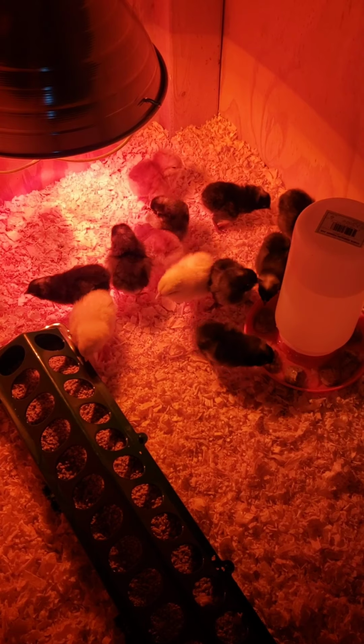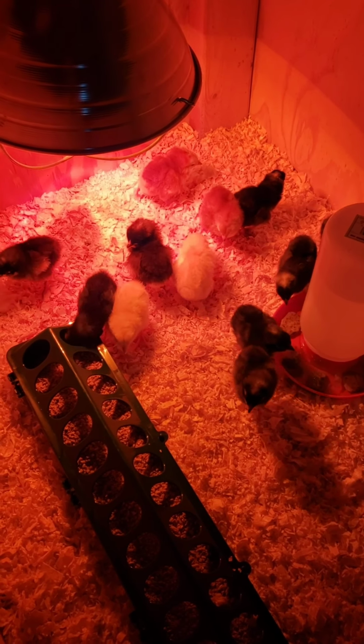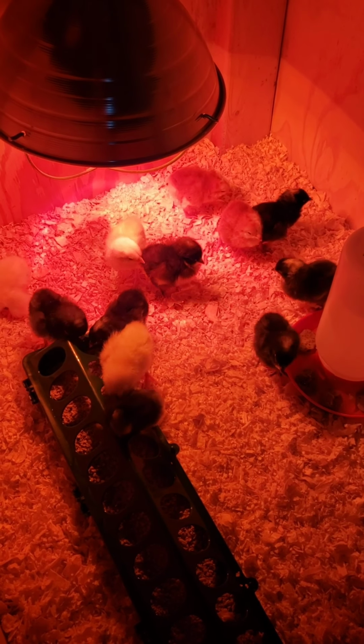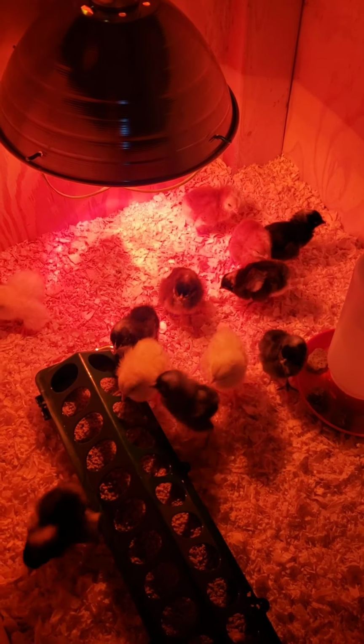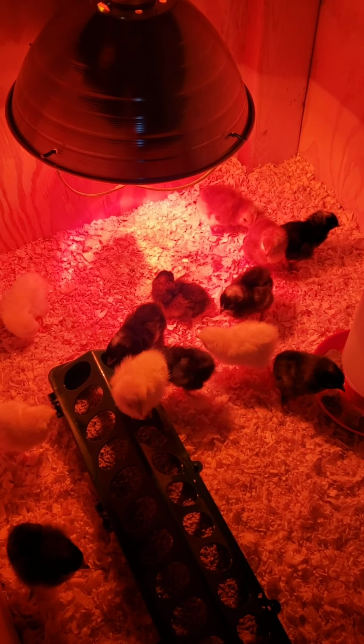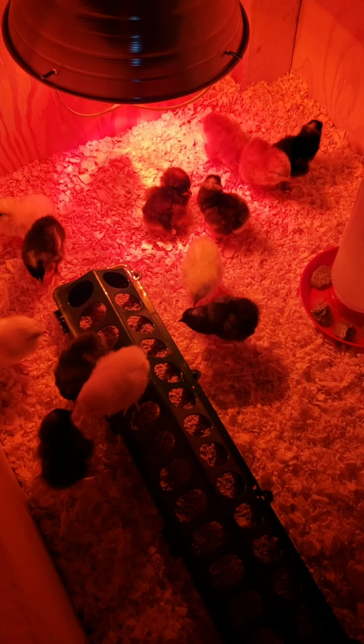Well, they've already started eating and drinking, and they've only been in here for a few minutes. So that's good. And they're kind of spread out around the light, so I'm guessing as of right now that should be about the right height for them. So we'll keep checking back to make sure.